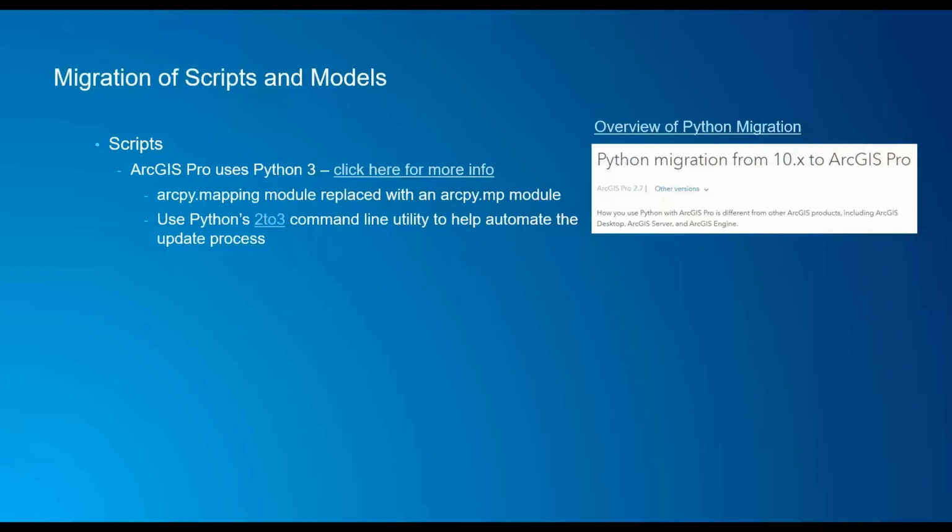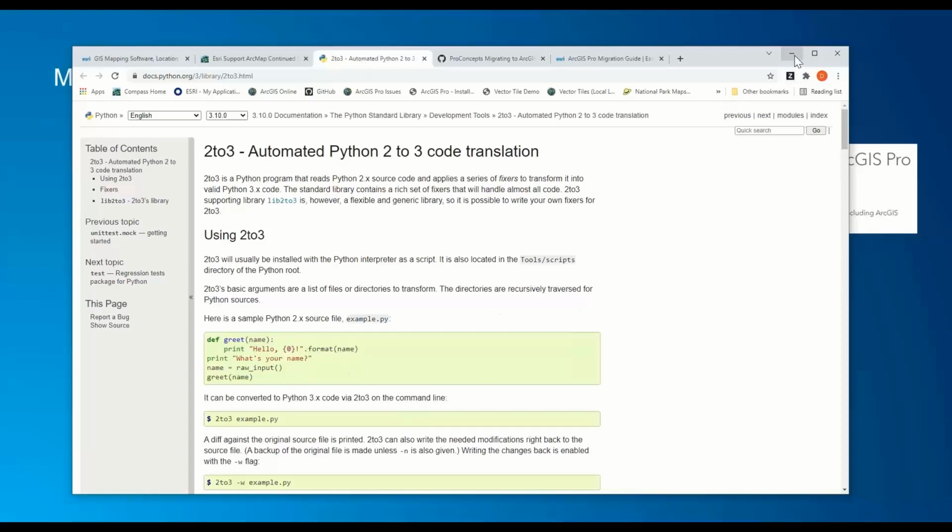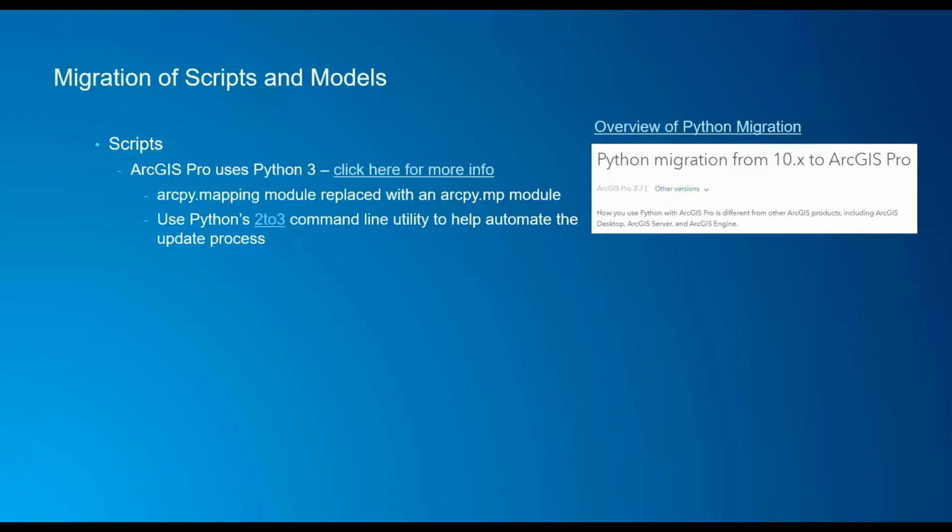Next, look at migrating any scripts and models you might have. One of the big changes between ArcGIS Pro and ArcMap is that ArcGIS Pro uses Python 3 and ArcMap uses Python 2. There are some changes that have taken place in Python between those releases. So another thing I'd encourage you to look at is something called 2to3. This is in the Python libraries. It will help you move from Python 2 to Python 3. It's a very handy little utility. There are also changes in how your Python might work because of changes we've made in our Python libraries. So ArcPy mapping has now become arcpy.mp, for example. So there'll be some code changes that will need to happen to account for those kinds of things.